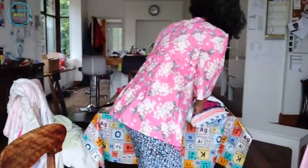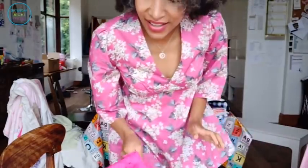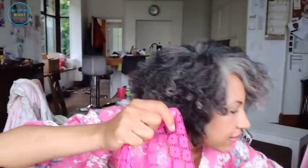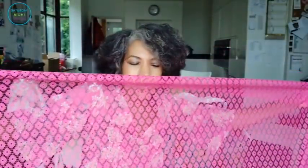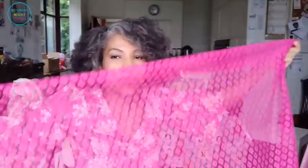Okay, and the next one, prepare yourselves for some more pink. It's a pink lace. Dutch floral lace fabric, cerise. This one was £1.50 per meter. And oh snap, I actually forgot to check how wide it was. It's actually quite narrow. And for some reason, I thought that it was much wider.